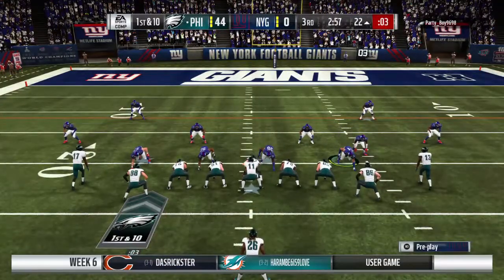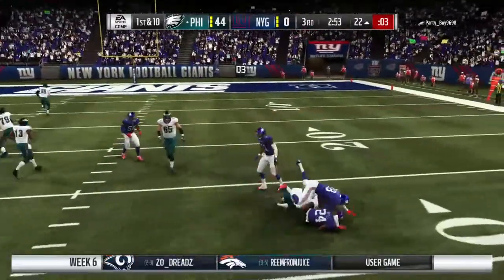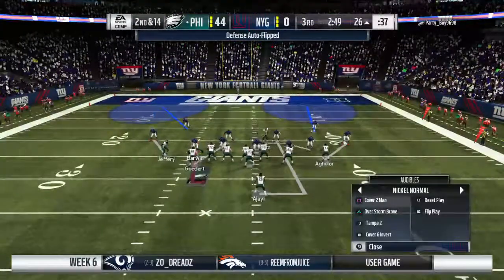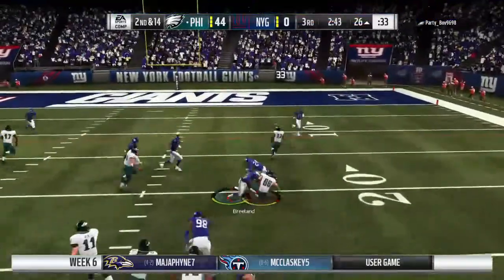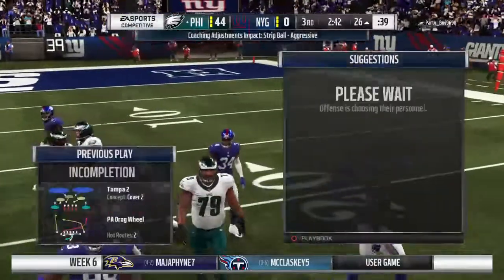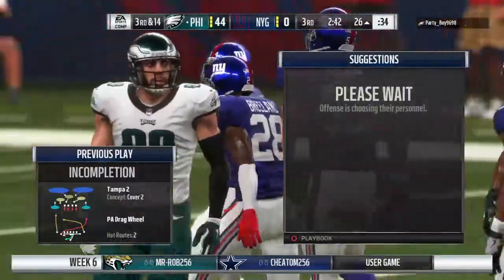Here's 1st and 10. And they'll go on the ground. And the reinforcements come in as they're going to stop him behind the line. That's going to go as a loss of 4, and it'll be 2nd down. Now Wentz throwing on 2nd down. And incomplete there. A nice hit. Jars the ball free and brings up 3rd down.